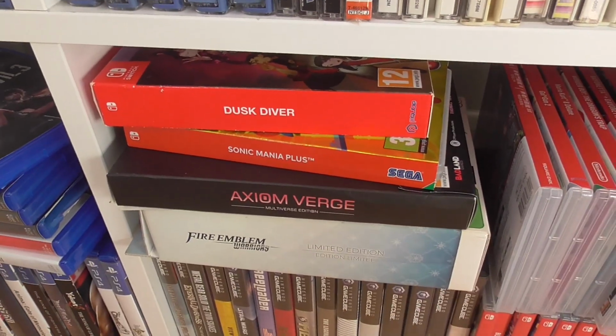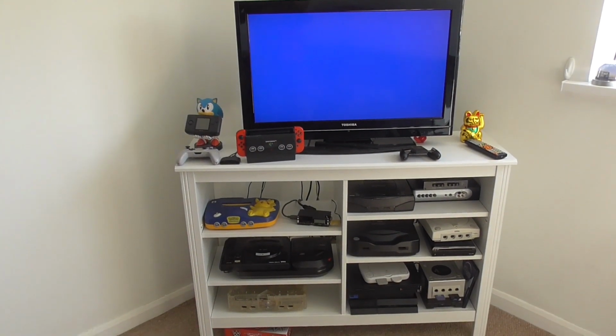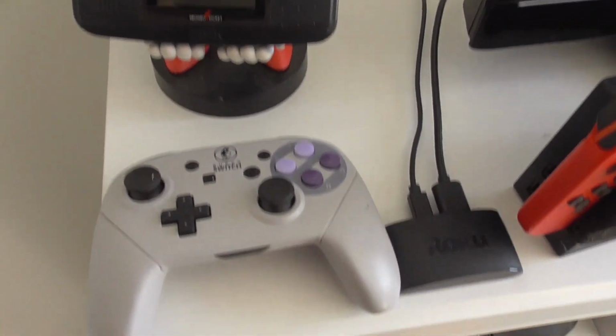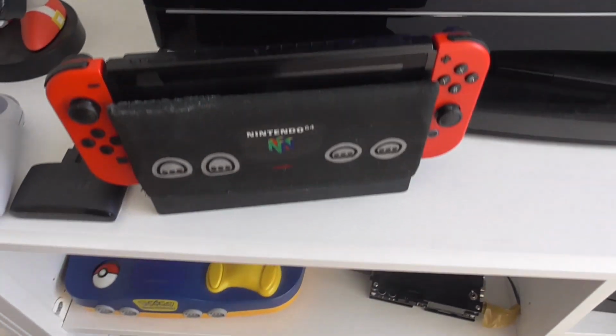Good thing about my GameCube, that I do actually use Homebrew to play backups and for the Game Boy interface. So here is my gaming setup. Got my HD TV there, and along with my consoles. So I've got my Neo Geo Pocket Color there, my custom made Switch control, as well as my Nintendo Switch with the N64 dust cover.